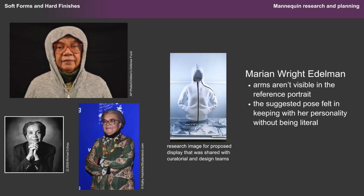I shared information about all three of the women with my new proposed mannequins. For Marian Wright Edelman, the reference photograph showing her wearing the gray hoodie doesn't show her arms, but in many of her portraits, her arms are crossed or her hands are clasped. I suggested the pose from this department store display as a way to add some personality to the mannequin with Marian's hoodie.